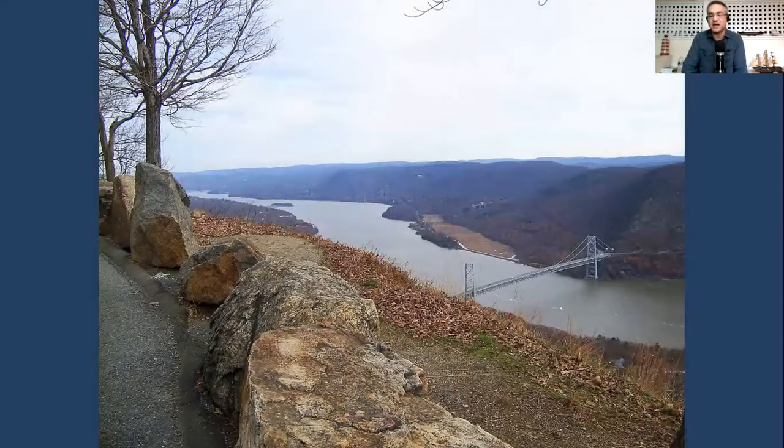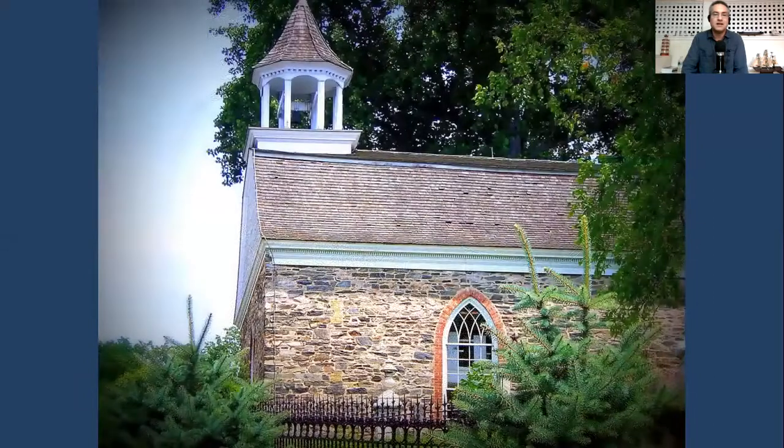Continuing down the river, we'll pass Bear Mountain. The bridge opened there in 1924, first automobile crossing south of Albany. It also carries the Appalachian Trail across the Hudson. And then we head down to Sleepy Hollow, New York, just north of Tarrytown. It's on the east side of the river.